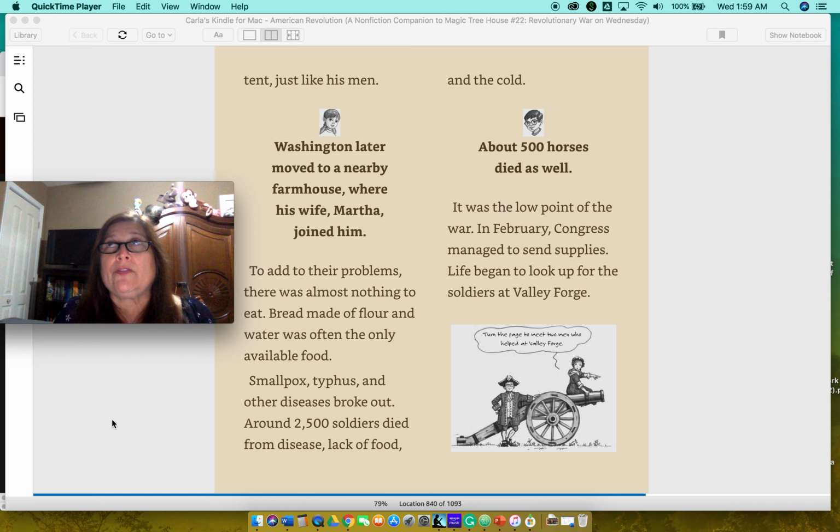Okay, so now Congress has money and they have raised it and they send it. And now they have supplies. It says here, turn the page to meet two men who helped at Valley Forge. So let's see.